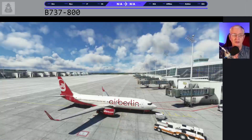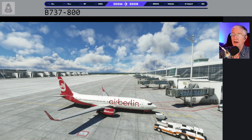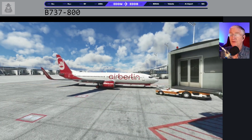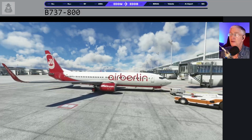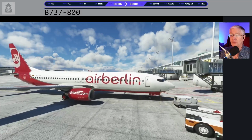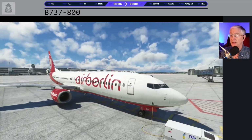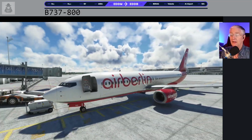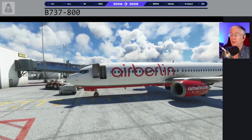Okay, let's head on out to the simulated airport right now. And the Air Berlin 737, yep, Air Berlin actually did fly 737s. This is the Model 800. It is one of the most commonly used 737s in use today. It is an absolute workhorse of the industry, and this is a really nicely modeled airplane too.